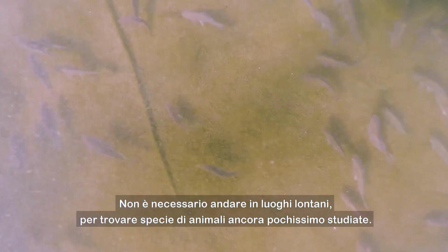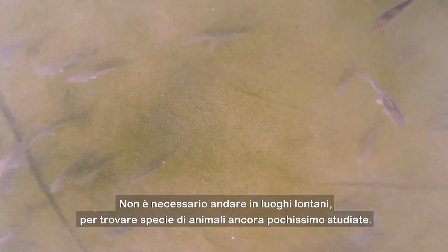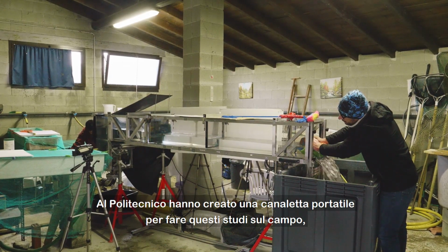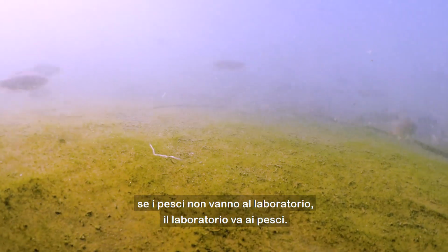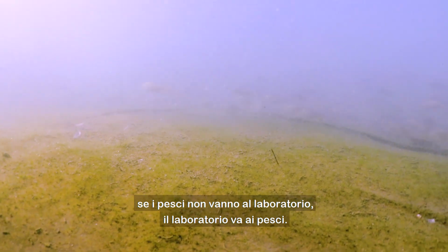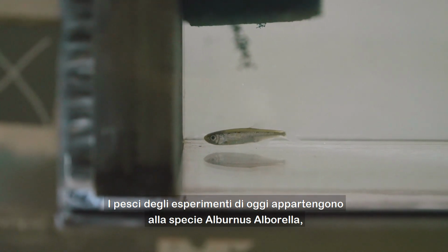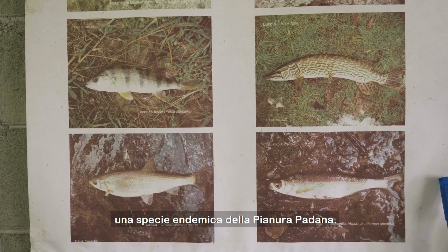significance. It is not necessary to go to exotic places to find animals that have yet to have been well studied. At the Politecnico, they have created a portable flume to carry out these studies in the field. If the fish won't come to the laboratory, then the laboratory will go to them. The fish in today's experiments belong to the Alburnus alborella species, an endemic species of the Po Valley.